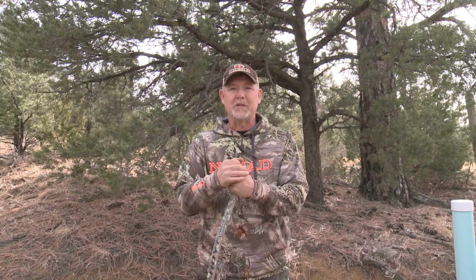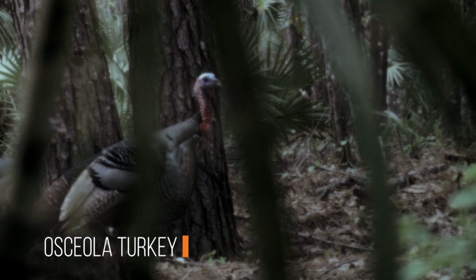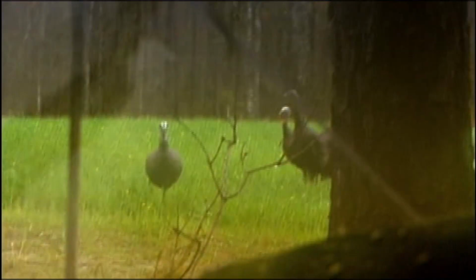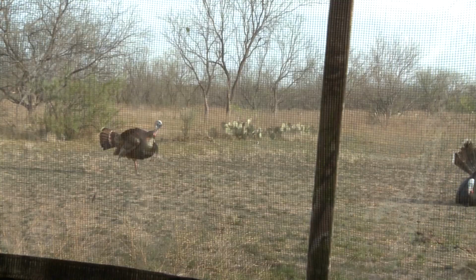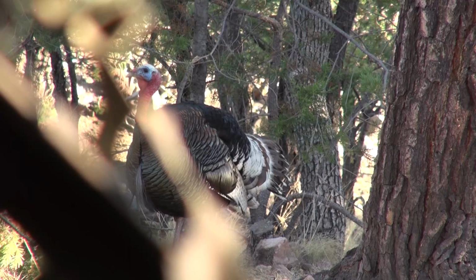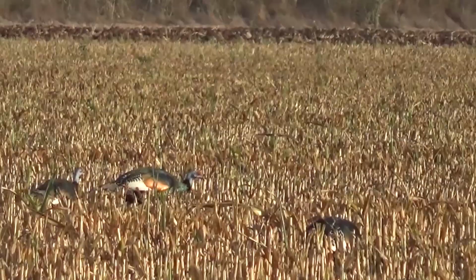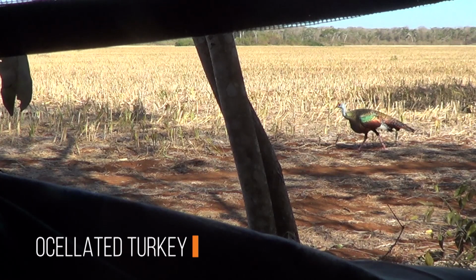Well, it's commonly called the World Slam, and the 6 species of turkeys are the Osceola, that's found in Florida, the Eastern Turkey, which of course, like it sounds, is mostly found on the eastern part of the United States, the Rio Grande Turkey, which is found mostly in the state of Texas, the Merriams, which is found in quite a few of the western states. It's also the Goulds, that's usually found in Arizona, I think parts of New Mexico and Mexico, as well as the Ocellated Turkey. And that one's found most commonly in the Yucatan Peninsula in Mexico.